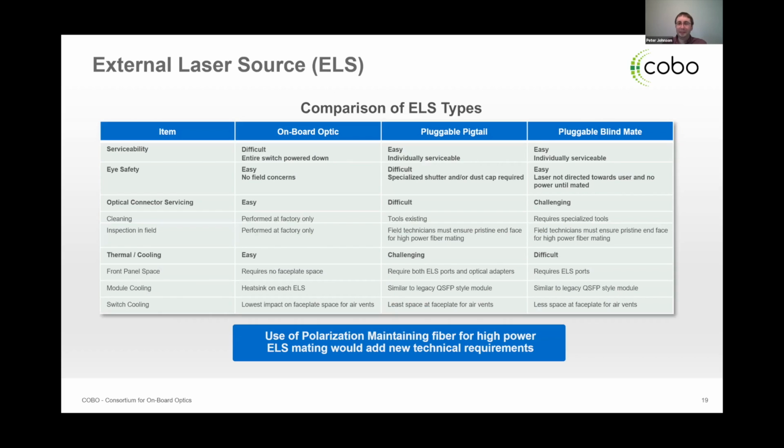So the summary, and this is again from the paper itself, this is one of the tables, is that if you do these three different types, you have a variety of different options in terms of what you get. The onboard optic, of course, the serviceability is far more difficult than it would be for a pluggable system, which is exactly how it works right now. The pluggable modules we use for optics are much easier than something internal on board. So there's a serviceability question, but you do have eye safety considerations here, especially if we're using polarization-maintaining fiber.